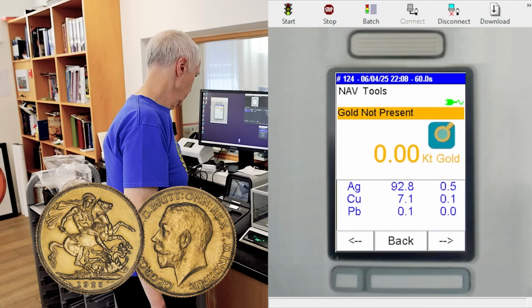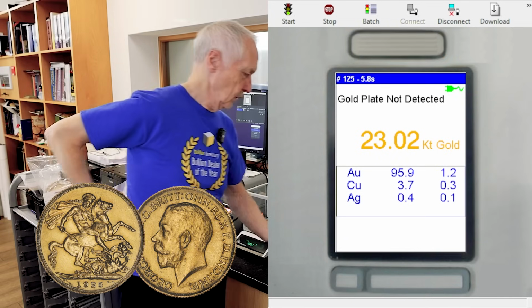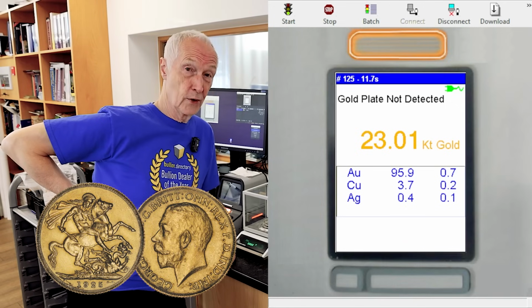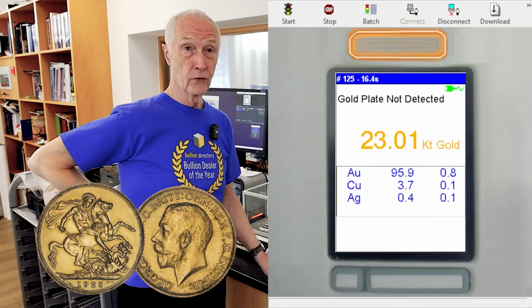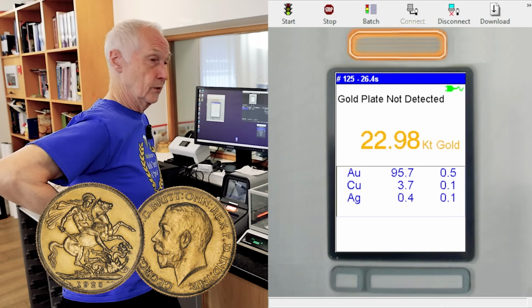And we'll press the button. Yep, there we go. Now I've got the results from previously. It should come up at about 916 or 917 parts per thousand, as I think most of our viewers know by now. That's 22 carat gold. The previous reading I did, both sides coming up at 950 parts per thousand, which is too high. Somewhere around 22.5 carat or nearly 23.